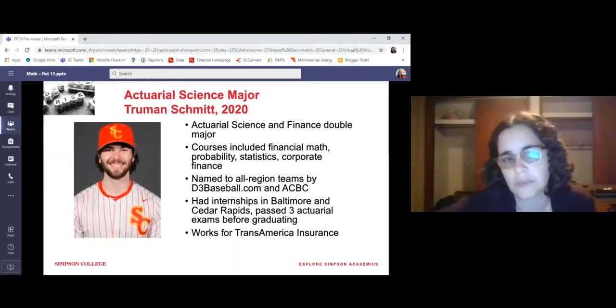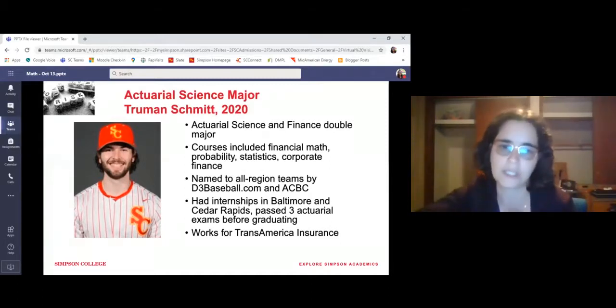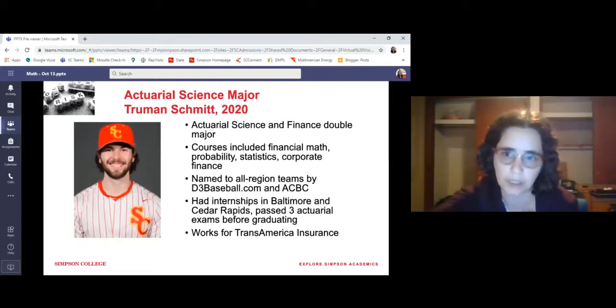As an actuarial science major, Truman would have taken things like the calculus series and then specialized in things like a financial math course, a probability and statistics course, and corporate finance. These are the sorts of building blocks that help with the actuarial exam sequence in his career.